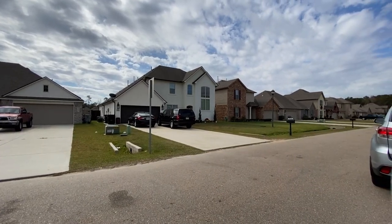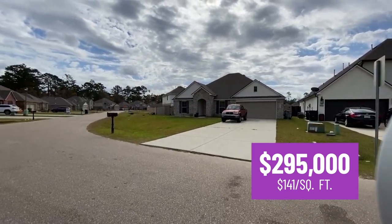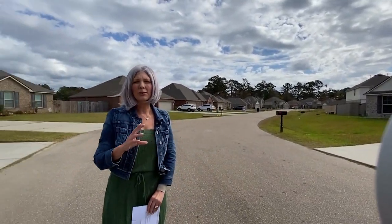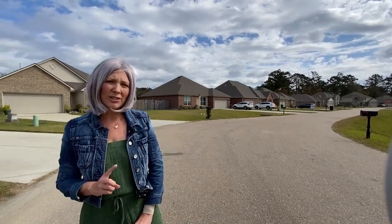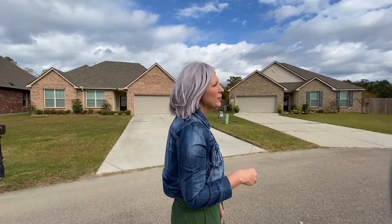This home is only listed for $295,000, which is around $141 a square foot. Talk about different, coming out to the suburbs of Covington in comparison to the houses that we've looked at in New Orleans, because those prices per square foot were insanely, drastically different, and those were not new construction houses. This subdivision particularly doesn't have a pool, as you can probably tell, because it's only a $25 a month association due, although some of the subdivisions around here do have pools, and that would be a nicer amenity.